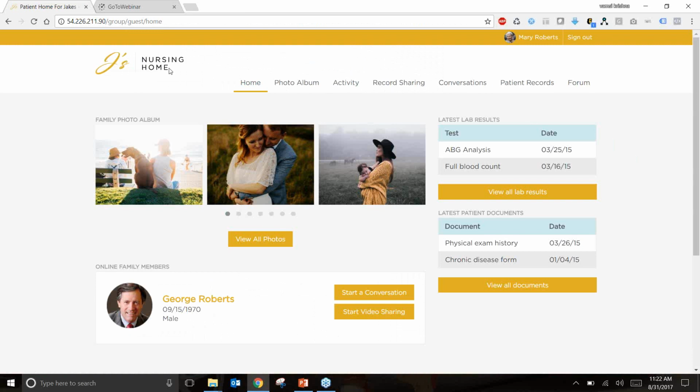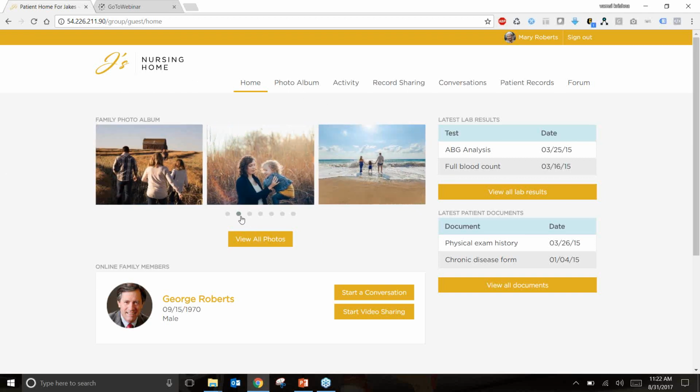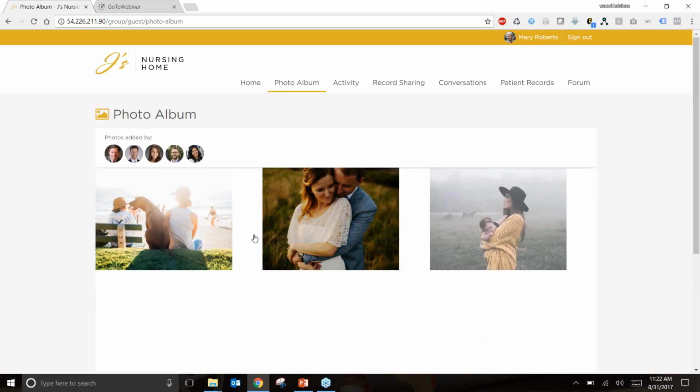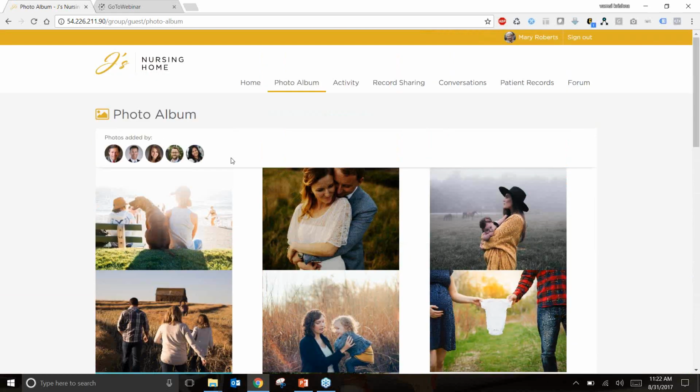So coming on to the left-hand side of this homepage, you have this family photo album, which basically shows you the latest and greatest photos that are being uploaded to this portal by your family members, so you can keep in touch with the family members, and they can still provide you with the pictures that they've been taking recently. Just clicking on this view all photos will take you to the complete album, and at a glance it will tell you who are all the people who added these photos.